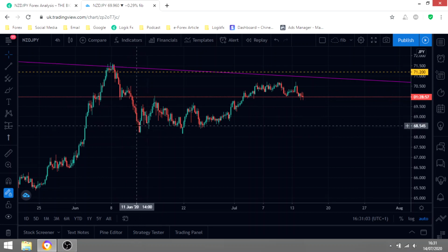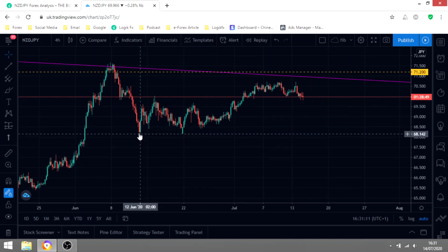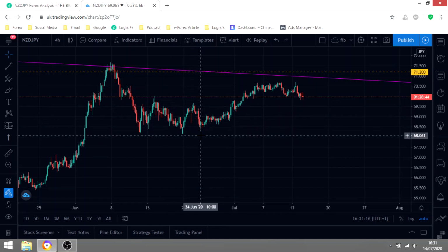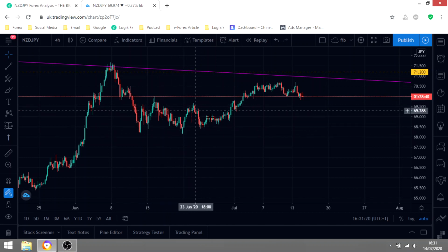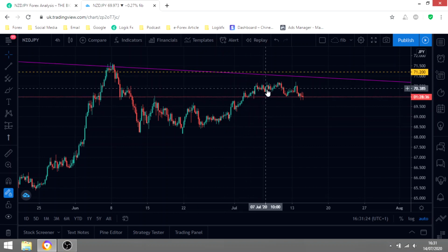Buyers tried to come back. It did push price back. Sellers coming in, buyers coming back again, sellers coming in again. There was a low created. So another low that was created, a lower low and a lower high. Right? Lower low, lower high. Since then, price has started to start a mini rally on the 4-hourly level.